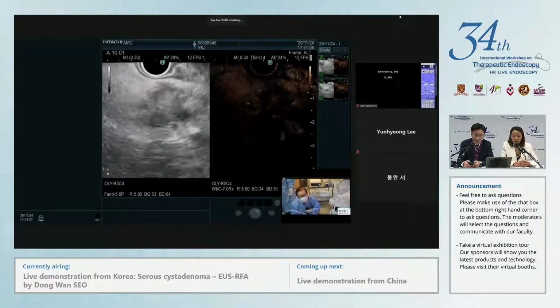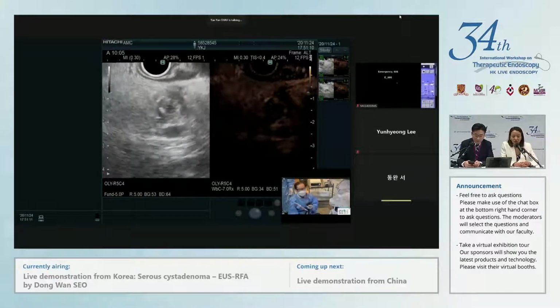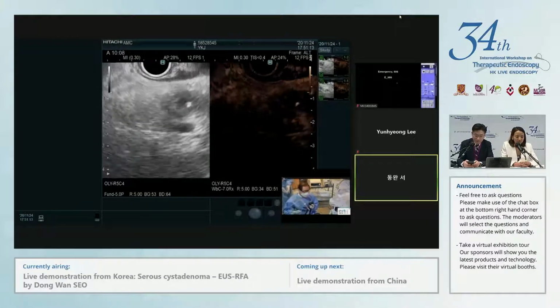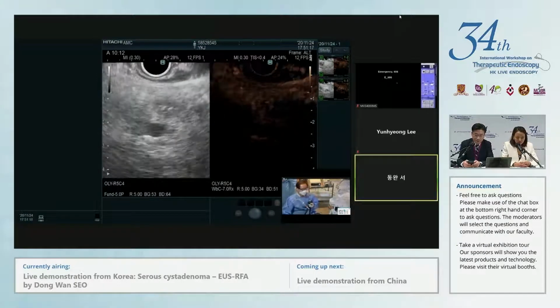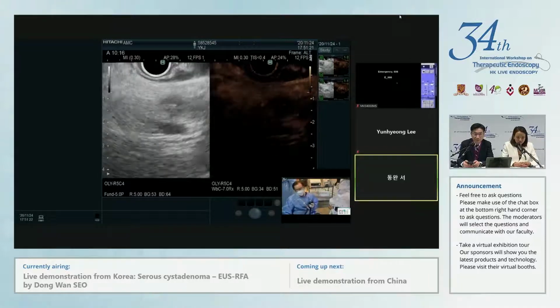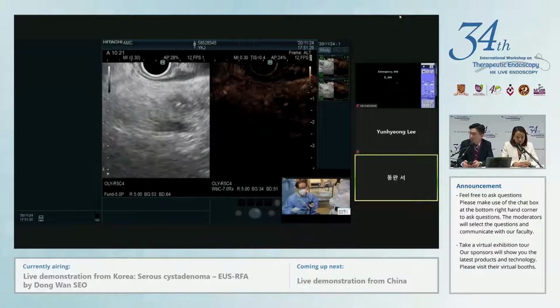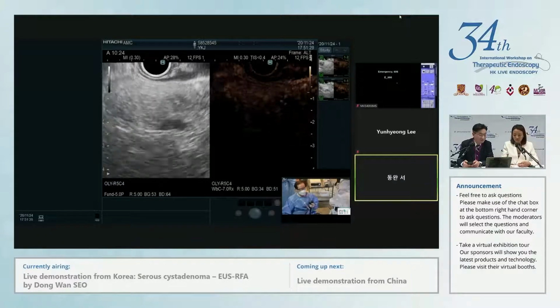So are there other indications for this EUS-guided RFA procedure? We are trying to expand the indications now. This is one of the areas, serous cystadenoma with a mass effect, which can be targeted by RFA. Another one is neuroendocrine tumor or insulinoma, which are very good targets. And also solid pseudopapillary neoplasm can be a good target.